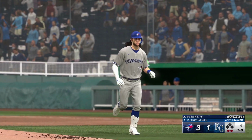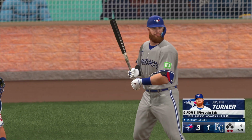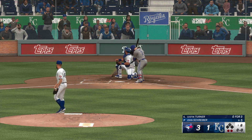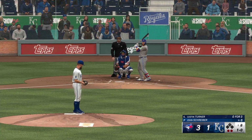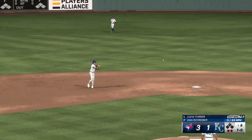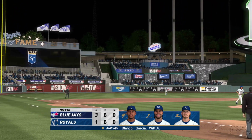The batter, number 2, designated hitter. Here's Turner now. Turner. Check swing on the first pitch. Appeal down to first. And he held up. Out to short. Witt. Slings it across. That's the 3rd out. Down in order go the Blue Jays. But they still lead it 3-1.